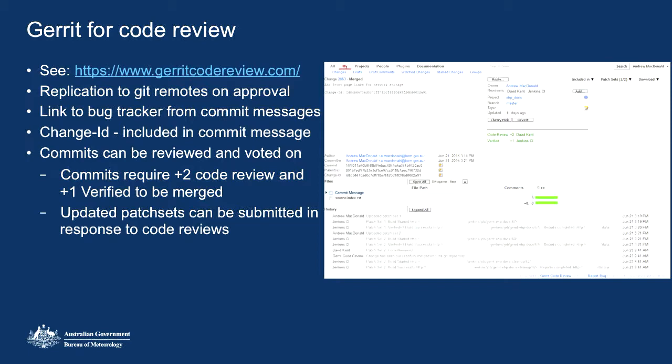Multiple people can review a change, but +1 code reviews don't stack. If multiple people voted +1 code review, it would still require a +2 from one person to enable approval. Permissions can be managed for each project so that only members of specific groups can give +2 or -2, while others can generally only vote +1 or -1.